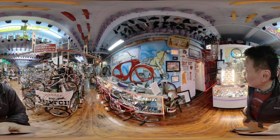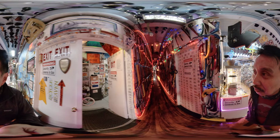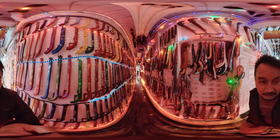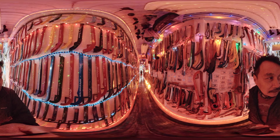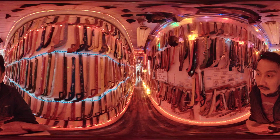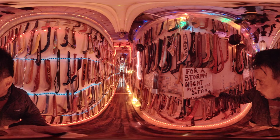That's the way it ends up. Look at these guitars on the wall. Whoa. All right. This is a hallway full of chain guards.